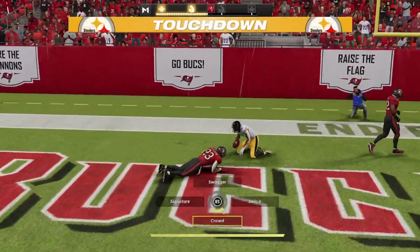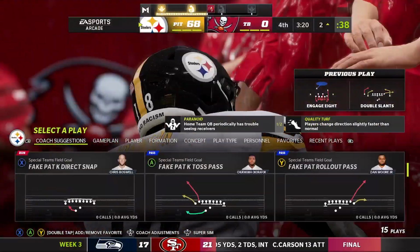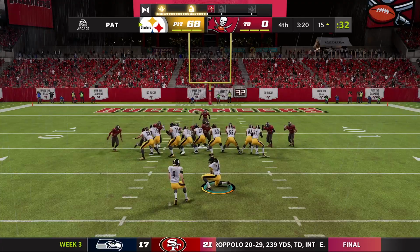Open man is Johnson. Touchdown, Steelers. Deontay Johnson with his second touchdown of the game, 4th of the year. And the Steelers are closing in on a 3rd straight victory to start.